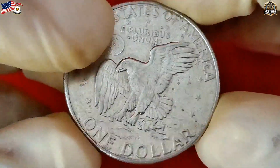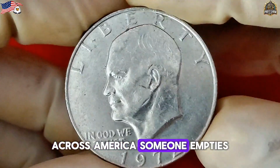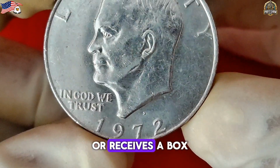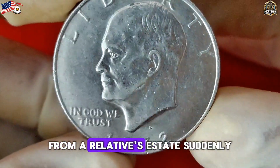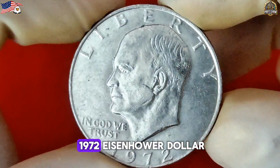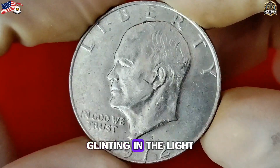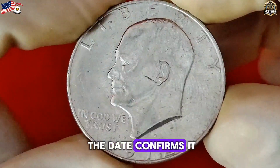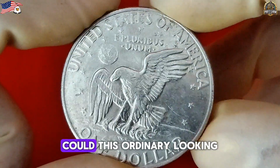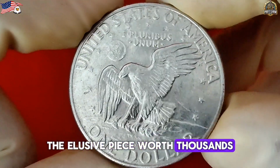and beyond. Now picture the scene that plays out time and again across America. Someone empties out a jar of old change, flips through dusty coin albums, or receives a box of loose coins from a relative's estate. Suddenly, there it is, a 1972 Eisenhower dollar with that unmistakable D mint mark, glinting in the light. A quick check of the date confirms it. Hearts race, hands tremble. Could this ordinary-looking coin be the jackpot, the elusive piece worth thousands?